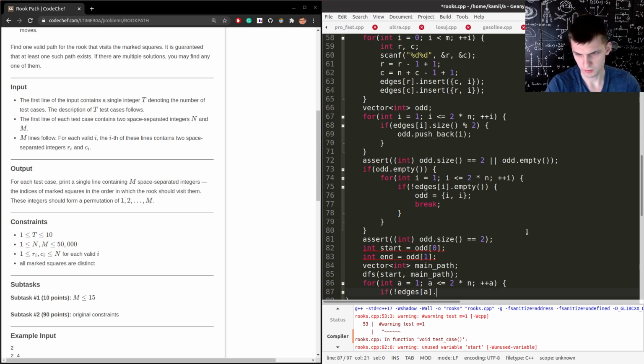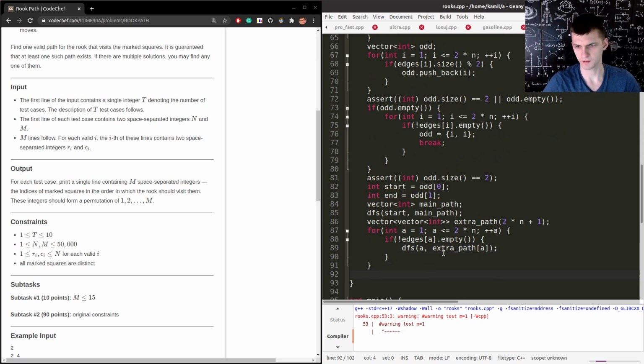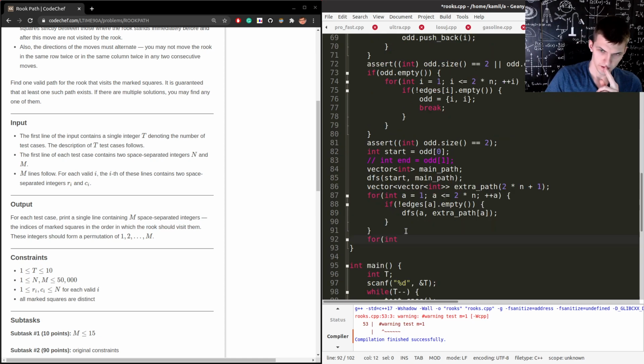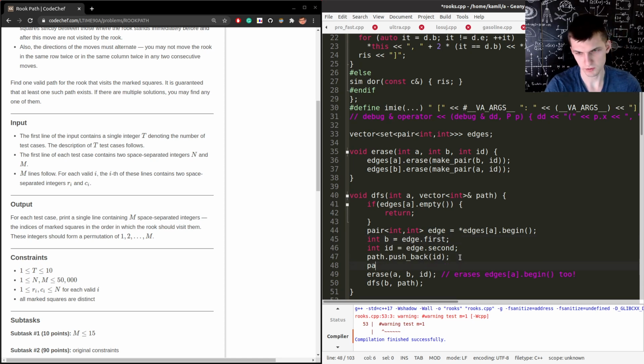If not empty, then DFS starting from you and create this initially empty vector. Those will be the extra yellow cycles. And this is not used. Now I need to go through the main path and print it. But as an extra, print yellow stuff. How do I use an ID? Maybe I need to also do this.